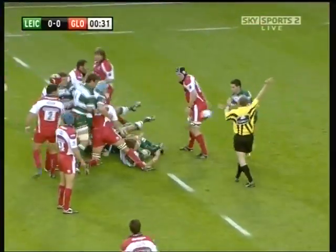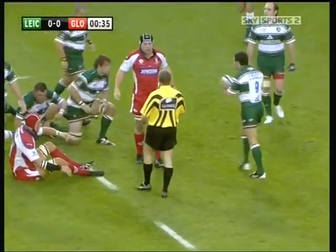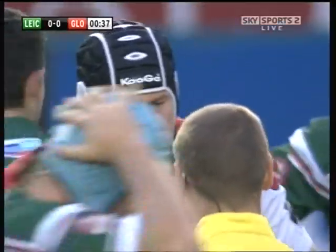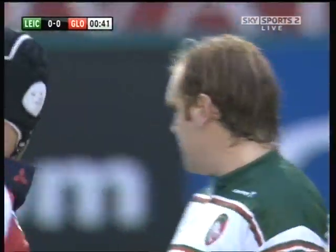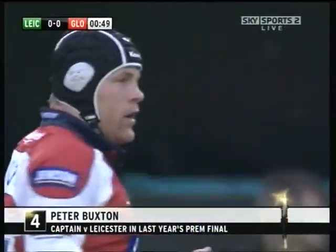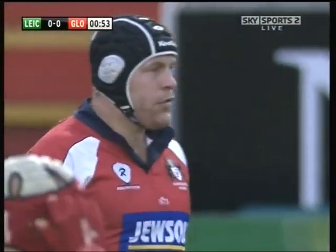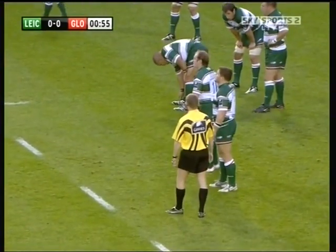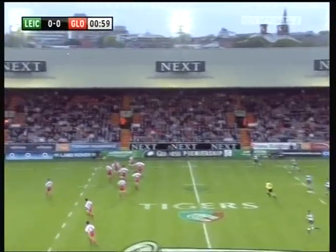They're so well organised, and Gloucester have coughed up a penalty already. Well, they are. He's going to have a word with them, because he can see the statement of intent already from Leicester. Great technique at that driving maul. Just having a word there with Buxton, the head honcho of Gloucester, warning them. But you can see the intent, can't you? You know, going to keep this ball tight. The forwards are incredibly well drilled. Full credit to Richard Cockrell.